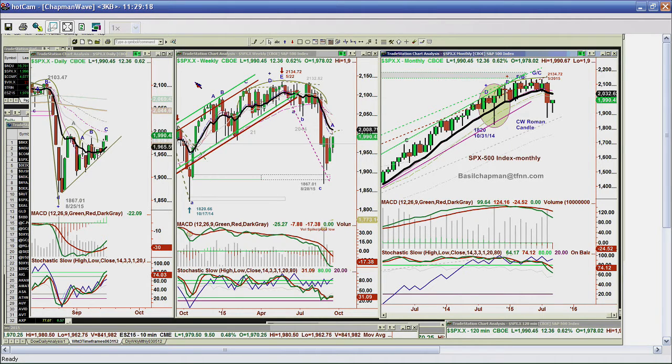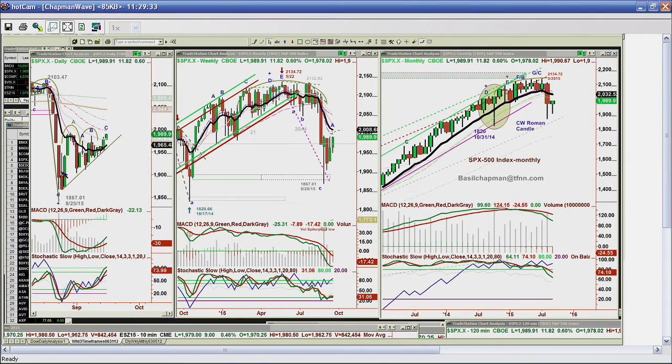Trying to take emotion out of the question, and that was a technical and an emotional response on the 24th. So if that's the case, then you have to say that that extra move down in the S&P to 1867 really should have stopped somewhere around 1941. And if that's the case, then all that we're seeing right now is probably a move that is equally to the upside.